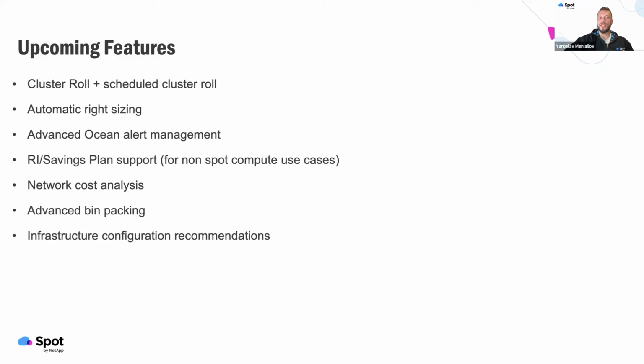We will add advanced Ocean alert management to integrate any alerts you might want from our solution into your existing tools. We will add Reserved Instances and Savings Plan automated support, just in case you are not interested in Spot workloads or the cost reduction is not relevant for you, and you just want to have the automation and the visibility. Those are the features for you.